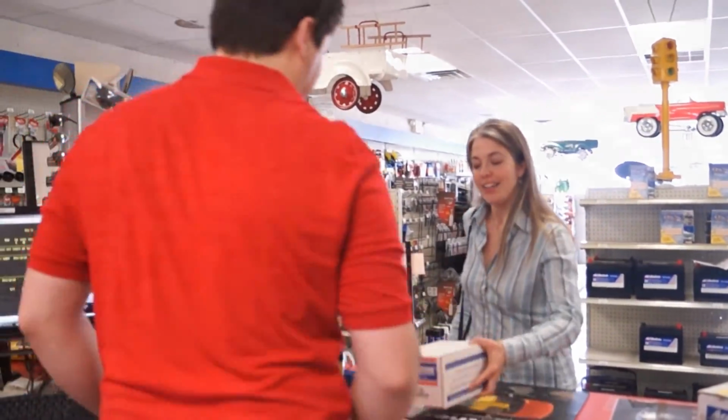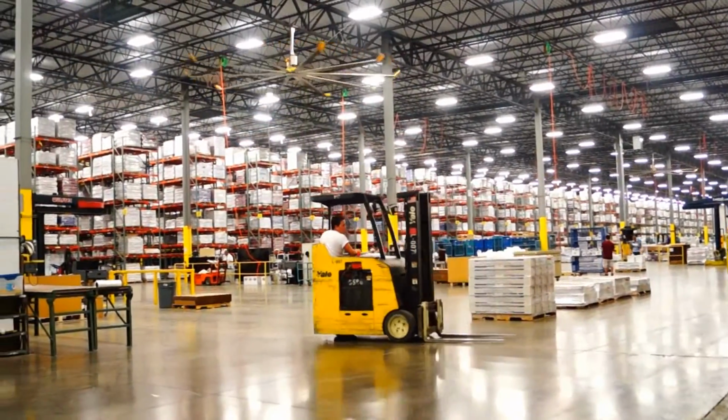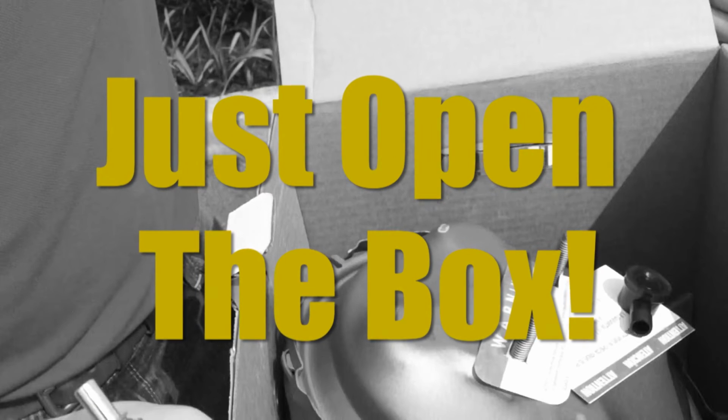Warranties are a necessary value-added service to help differentiate your company and products in the marketplace. We hope this information will help you reduce unnecessary costs and lost profit that mishandled warranties incur. If you remember nothing else, remember this: just open the box.